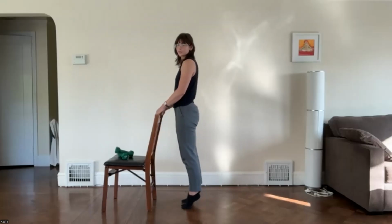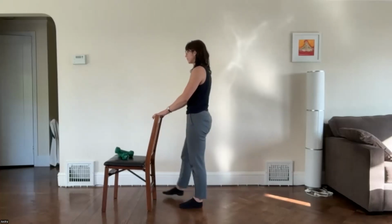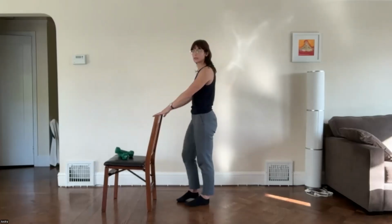Next time those heels are down, take a little break, shake it off. And then we're going into some balancing. So you might turn sideways so you just have one hand on your chair, but if you know you need 2 hands on your chair, you can.